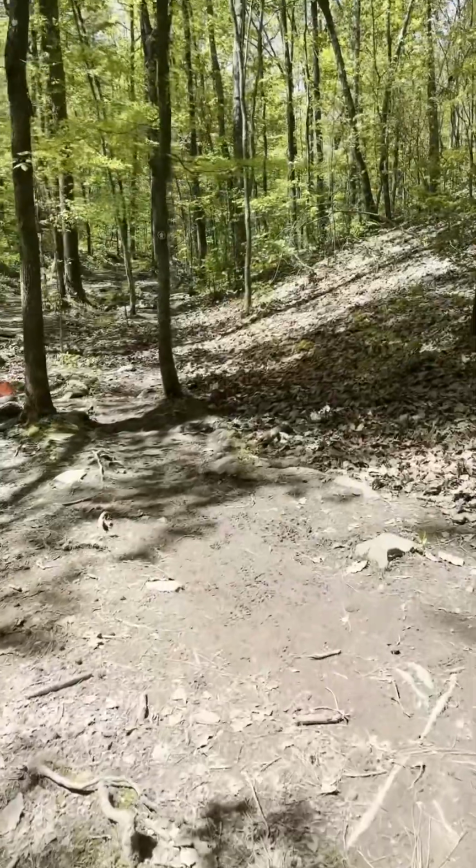Oh, I believe I am 2.15 miles in. It's been about 1 hour and 45 minutes total. It says almost 3 miles, 2.5 miles remaining. So, yay. Nice.